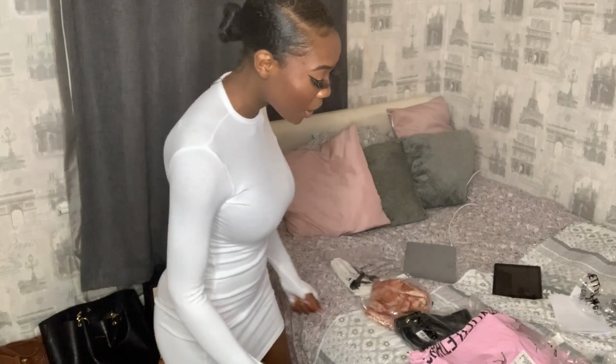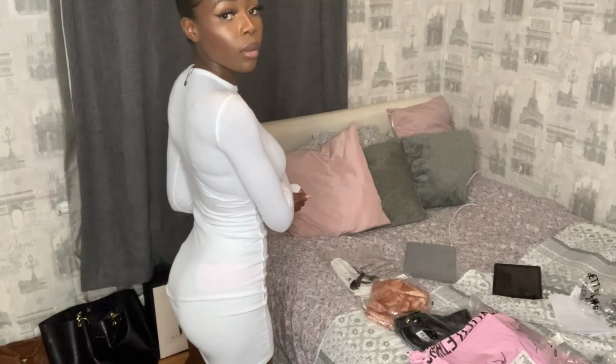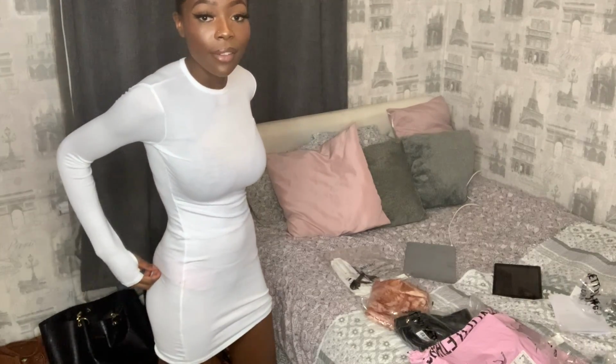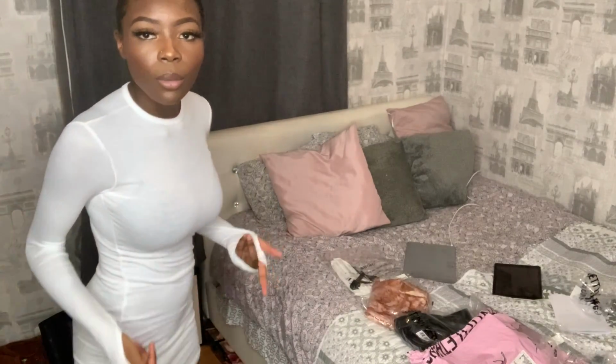No, this is actually giving me body. The thick. I got this in a size 6. It's giving me body that I do not have. The only bad thing is it's actually so see-through. Oh my god, this is so see-through. What are you meant to wear this with? No underwear? You can even see my bra because of the camera. Am I meant to be, what?